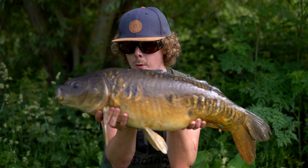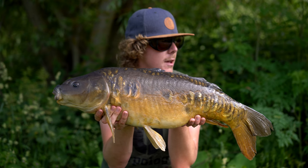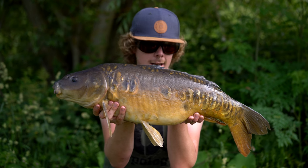There we go, fish number one. I've been feeding all the fish on the surface, going absolutely mad up there. And then I saw my bottom bait rod, which is in the left margin, stripping line to the right. So it picked it up, gone past me, and swam down the right margin. And this is the culprit.